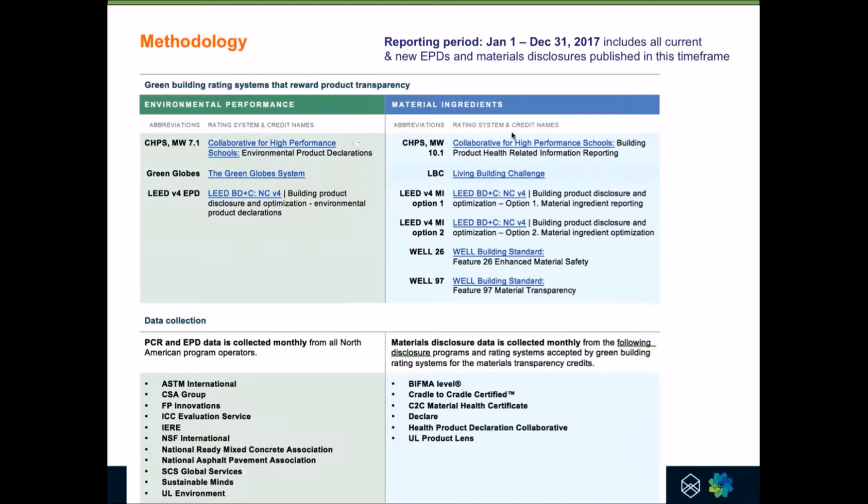Here's the list of green building rating systems that offer credits for each type of disclosure. And below that is all of the sources where we collected published data from monthly to add those manufacturers to the transparency catalog.